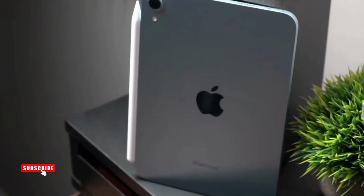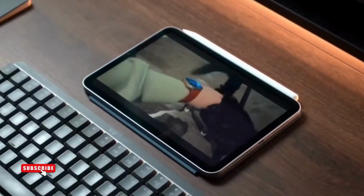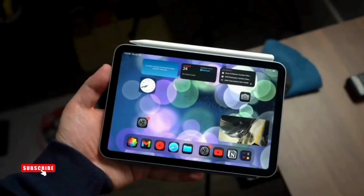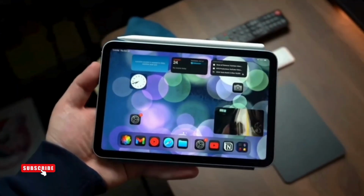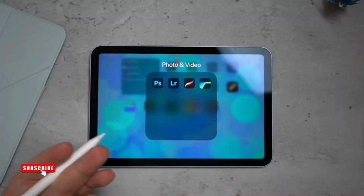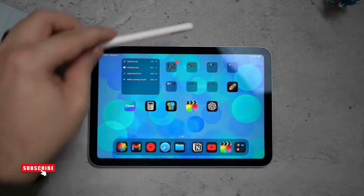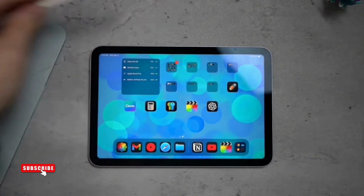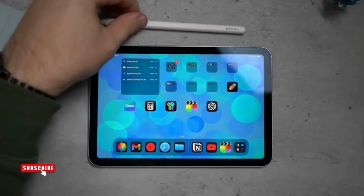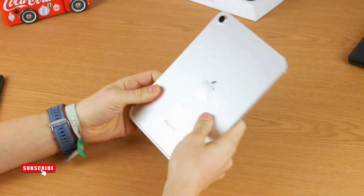It comes in 4 colors: blue, purple, starlight, and space gray. The base model includes 128 gigabytes of storage, but you can upgrade to 256 gigabytes, $599, or 512 gigabytes, $799. Those prices are for the Wi-Fi only models, but all are also available with cellular connectivity for an additional $150.